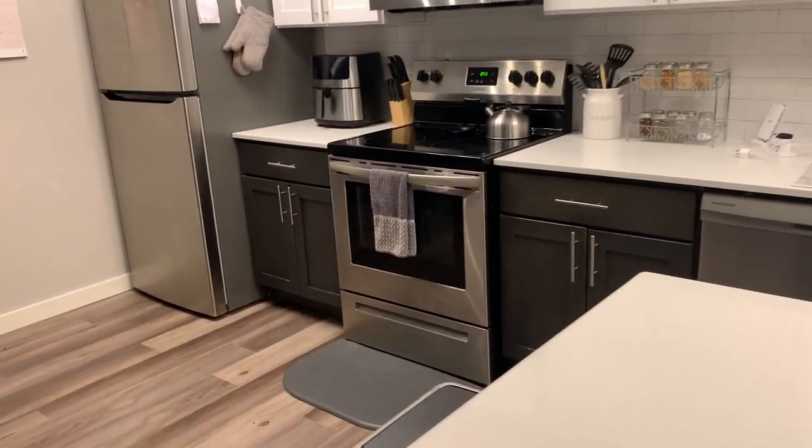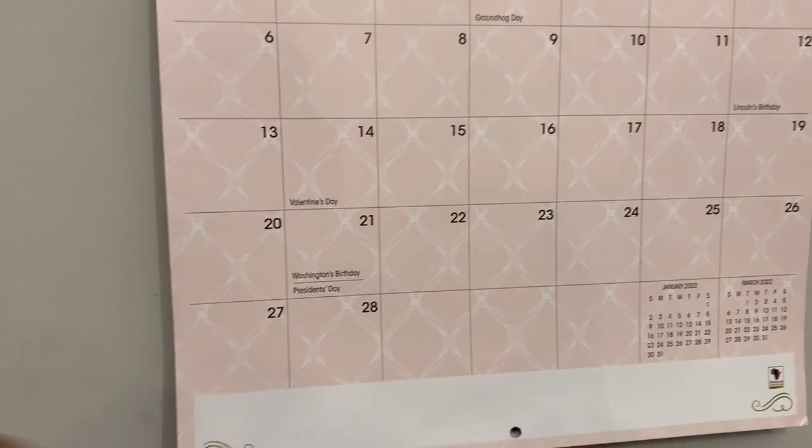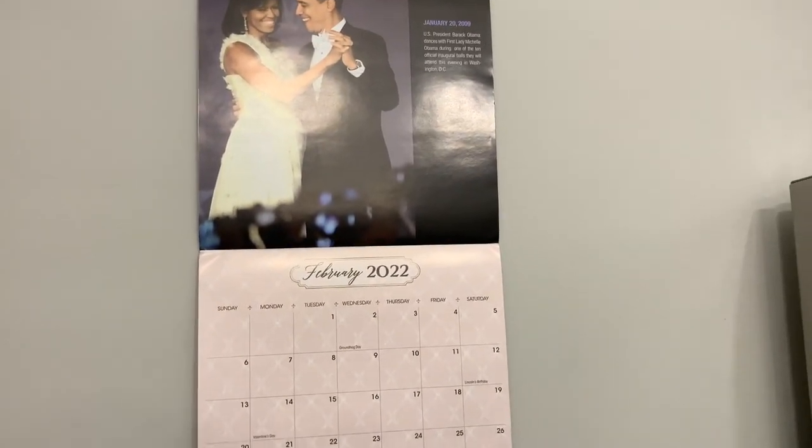Good morning, everyone. It is the next day. It is Sunday. Let us check the date. February 27th. This is my Michelle Obama calendar. I love it.